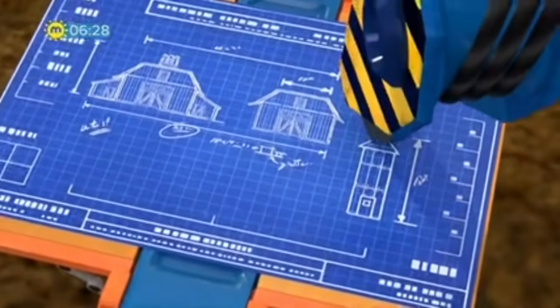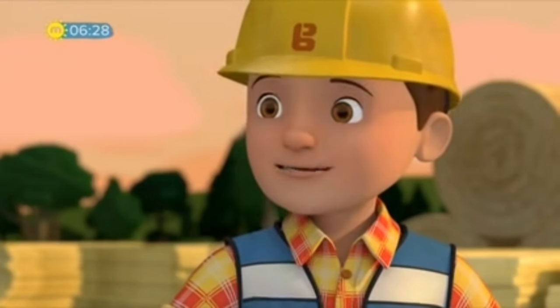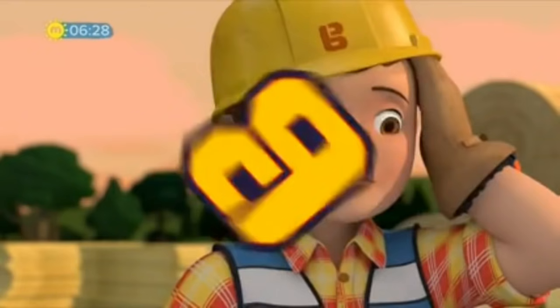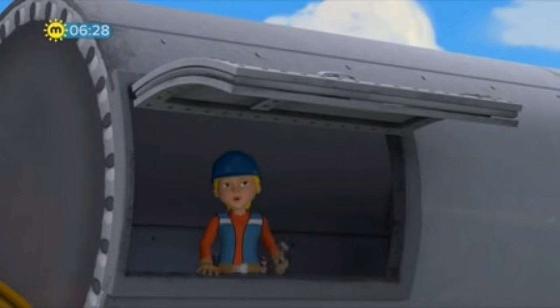Bob, what's this building here? It's called a grain house. It stores food for the animals. Wendy's picking up a used one with Toot on. They should be here anytime soon. Hey, Wendy, are we set? Not quite. The door won't shut.